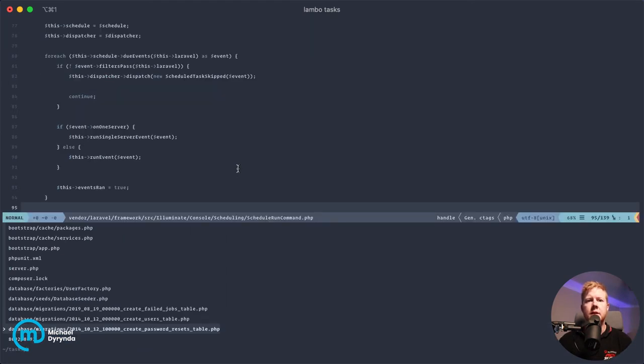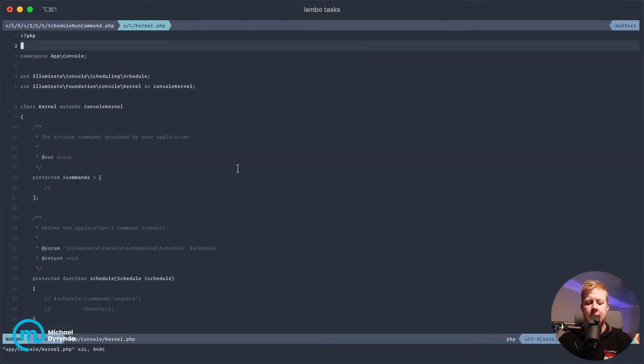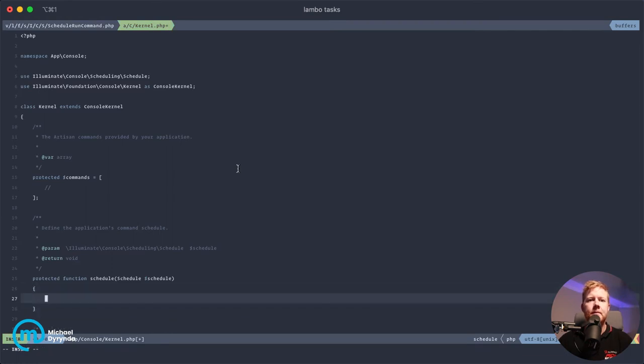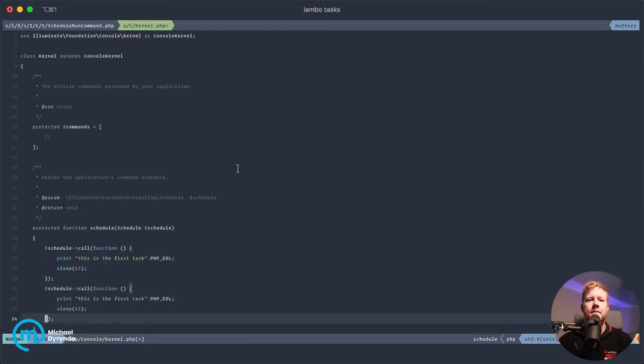And to illustrate that, we'll basically just demonstrate it inside the console kernel for simplicity. So in a base application, you've got this thing in here. And just do this, right? We'll print, "This is the first task," and chuck a new line on there for good measure. And then we'll sleep this for 15 seconds. So let's simulate that this task takes 15 seconds to run. And you'll see here why this becomes a bit of an issue.